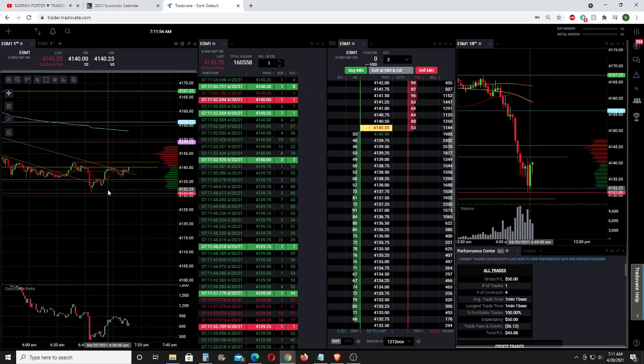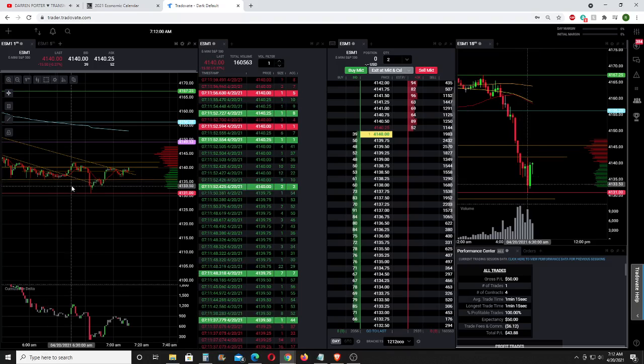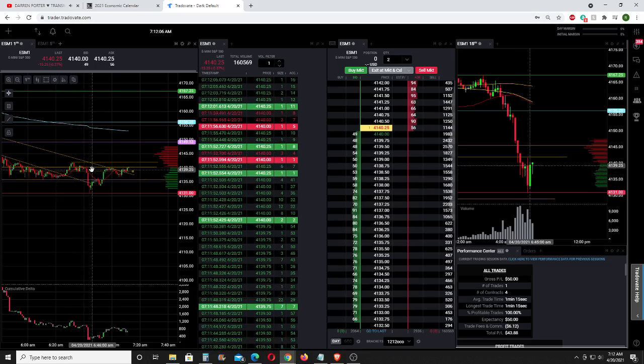Alright, buyers are coming in. Stepping up to the plate. 40. So there are these three lines here, potential levels of support and resistance.